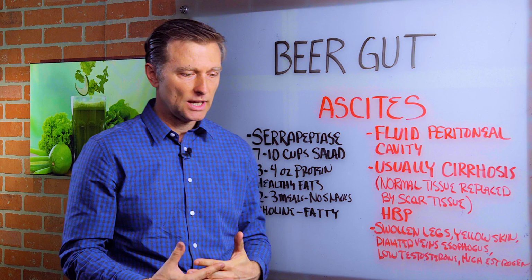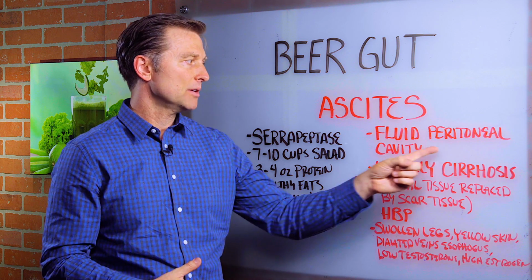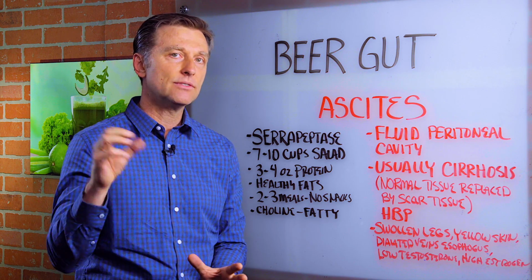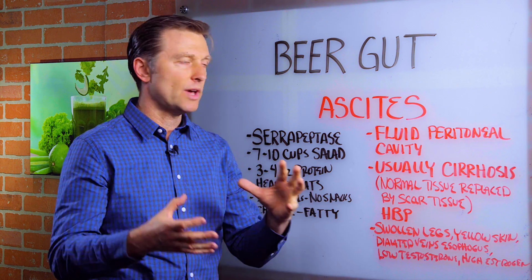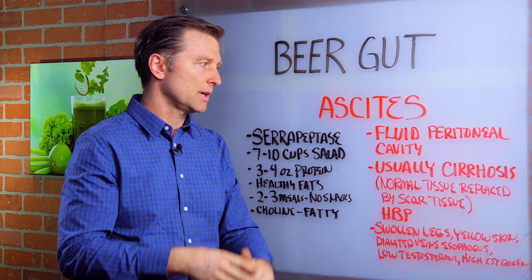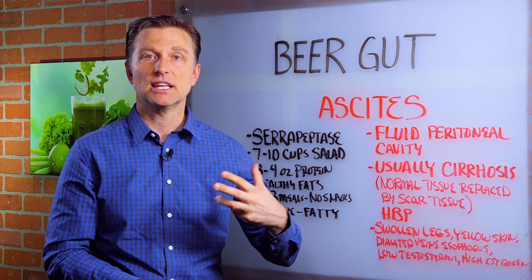There's a space between the organs and the inner skin, okay? It's called the peritoneal cavity. That thing fills up with fluid because the liver is leaking fluid because it's damaged. The liver is dysfunctional. Usually cirrhosis, that's when you have normal liver tissue that's replaced with scar tissue, okay? So it's a lot of fibrosis. And then you lose the function and then it starts leaking fluid.